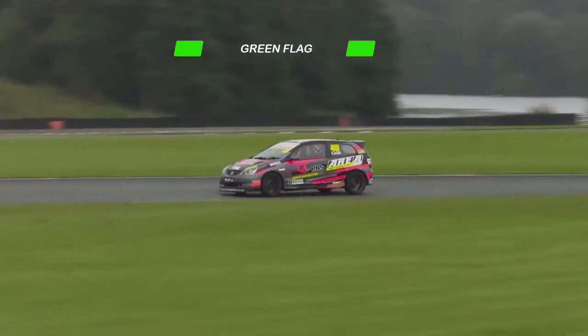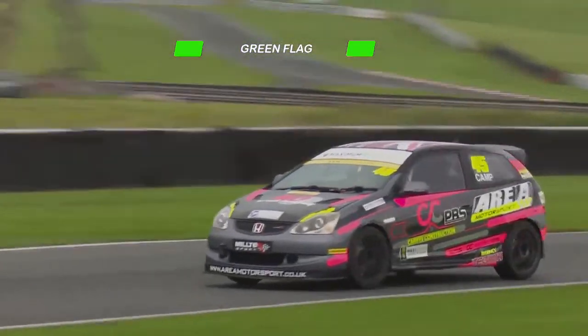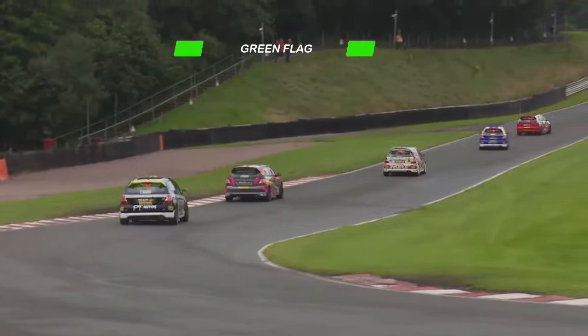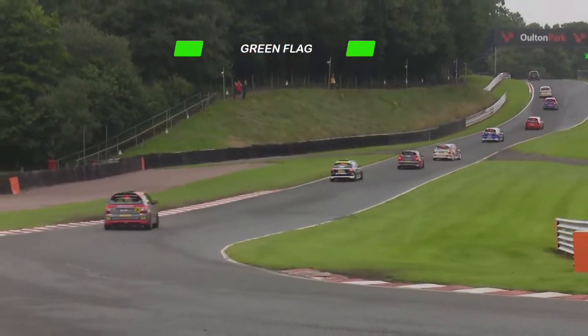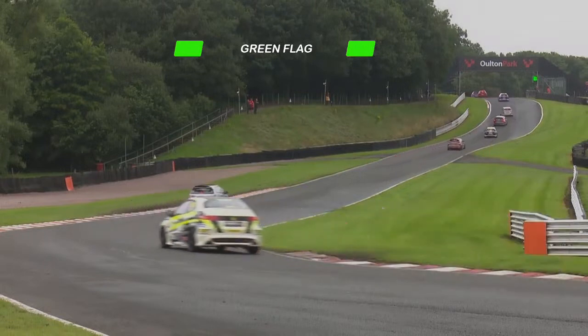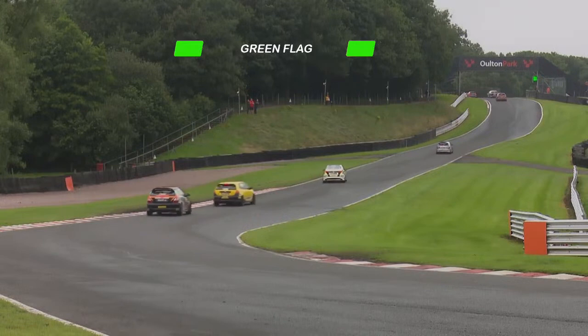It's not been cold today at Oulton, that has been helpful. It's been fairly mild, but just very, very wet, and we got to a point earlier on today where it looked as though it was going to dry out, and then it didn't. It got wetter and wetter again, so yeah, the conditions, as ever in British summertime, are a talking point.